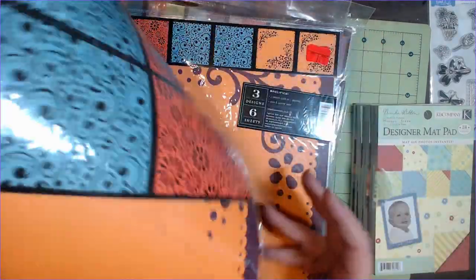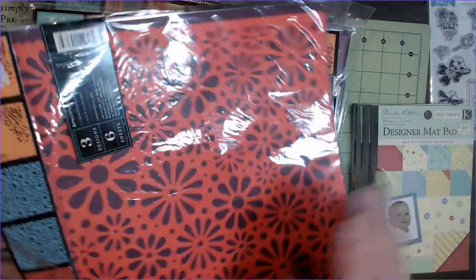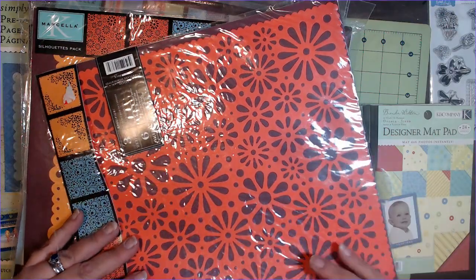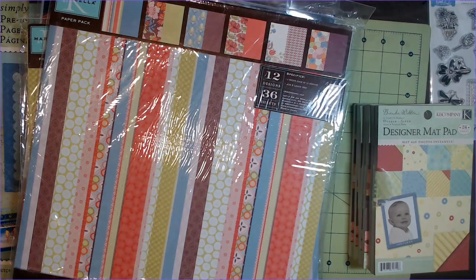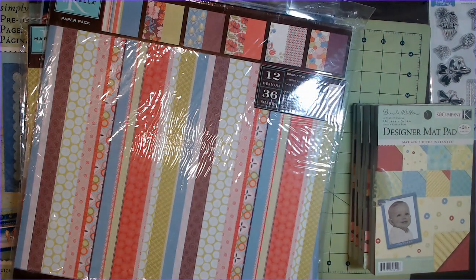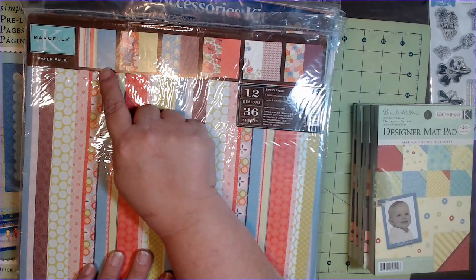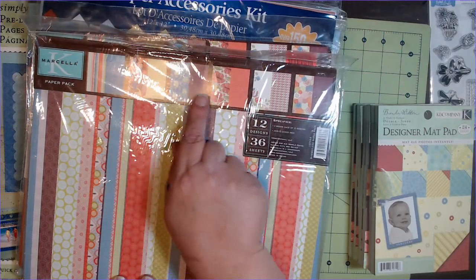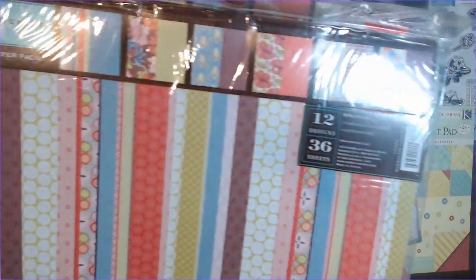And what this is, you get 2 sheets of each of these, like, die-cut papers in here. And they're all separated by a piece of scrapbooking paper. So there's 6 sheets in there, 3 different designs. So I grabbed those. I got 1, 2, 3, 4 of those. And then there were these, Marcella by K & Company again. These are 12 designs, 36 sheets. So 3 sheets of each of these 12 designs. And you've got all of these up here. Some of these are really pretty. But I got 2 packs of this. So I grabbed those.